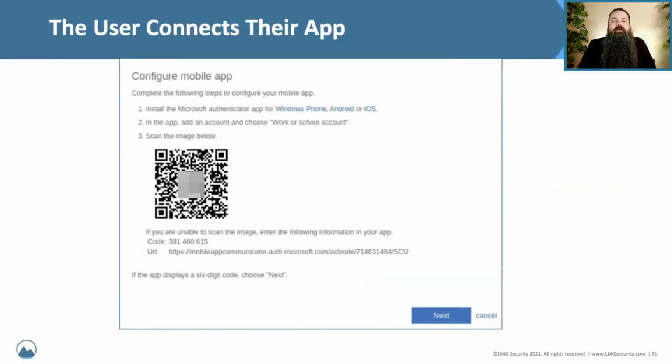Okay, so once the user has their application configured, they need to link it into Office 365. And the easiest way to do this is by using a QR code that gets generated on the screen while you're setting up the multi-factor authentication. All the user has to do at this point is click Add a New Item on their Authenticator app, scan this QR code, and they're basically in the door at that point. Very straightforward method of doing this, and very difficult to do this wrong, which is one of the reasons why we like it so much.